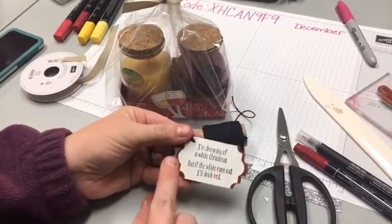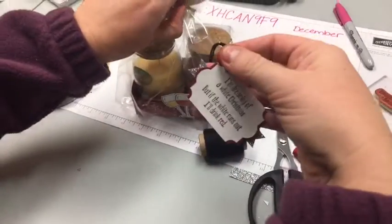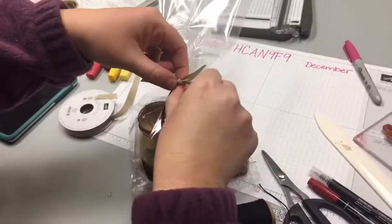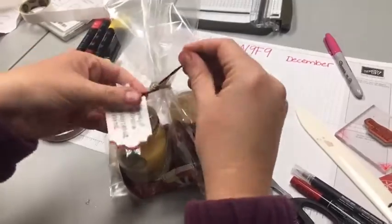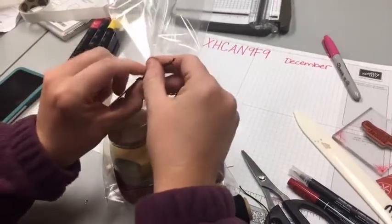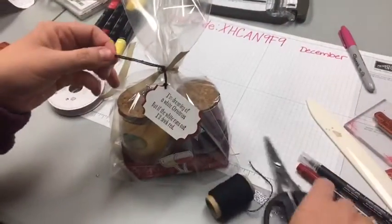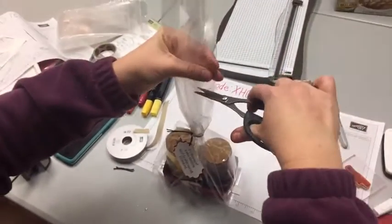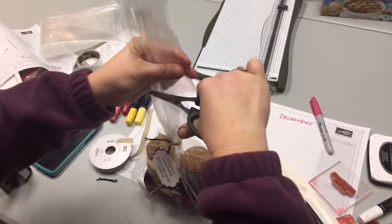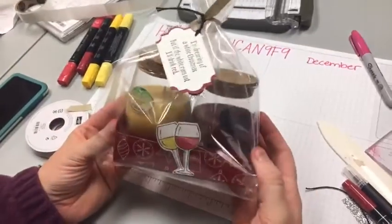Now I did put a rhinestone on each end. Again, I'm not going to grab those, but you can pretend like there's rhinestones. It's a little bit prettier with the rhinestones. And then you will just hang this from here. It's actually a lot prettier with the rhinestones. Like this. And then we will just cut the top off, give this little bag a haircut, you could say. And voila, you have, if you have rhinestones, a very cute little package.